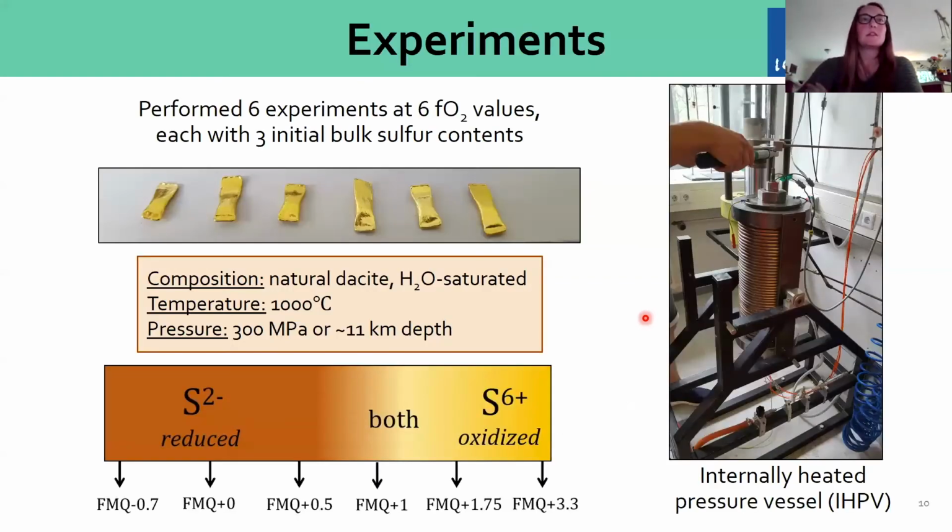So to do this, I conducted 6 experiments at 6 different FO2 values. And the main point of these experiments was to use a natural dacite composition at mid to upper crustal temperature and pressure conditions and to vary the FO2 of the system. So here are the 6 FO2 values that I used relative to the FMQ buffer. I wanted to make sure that the most reduced experiments had the dominant oxidation state of sulfur as sulfide, capture this transition region, and then make sure that the most oxidized experiment had dominant sulfate.